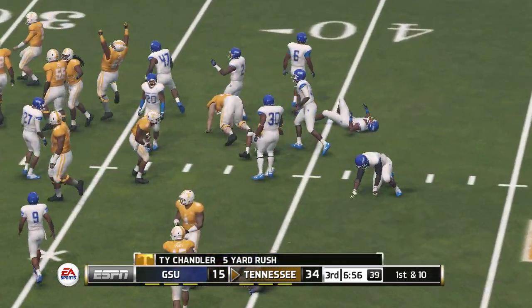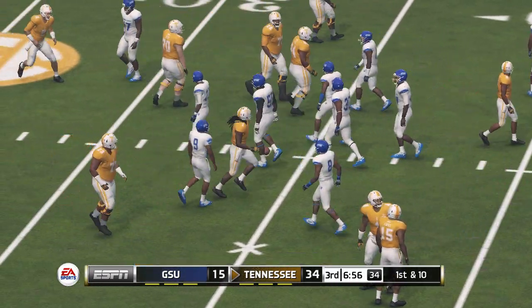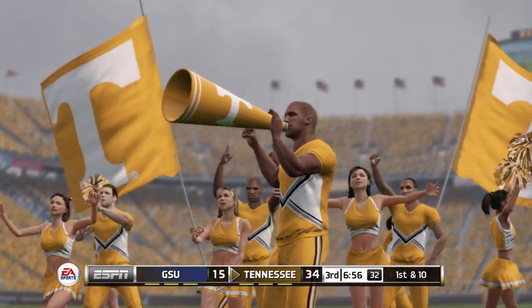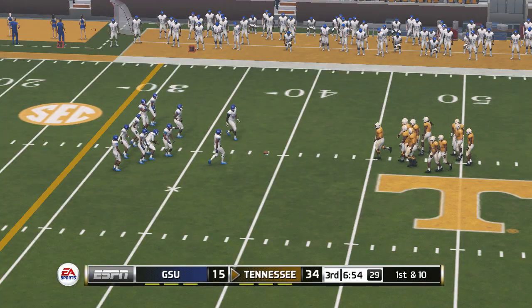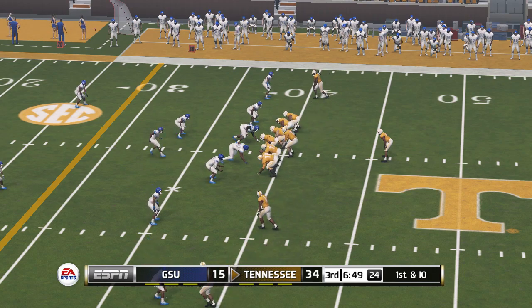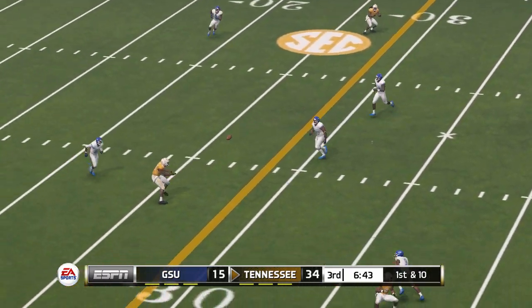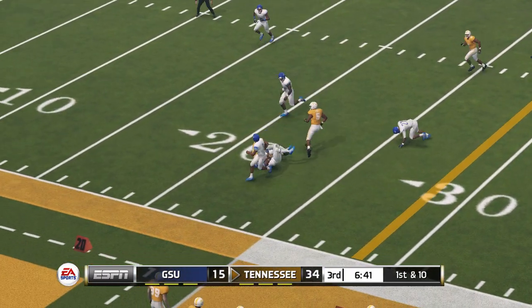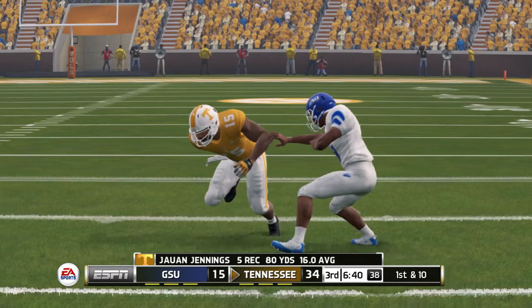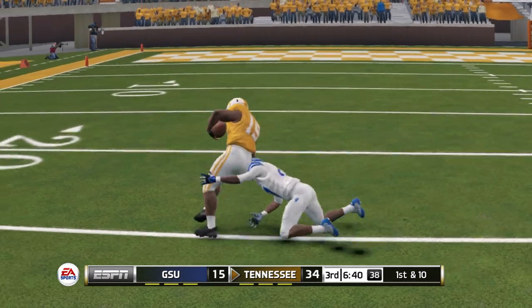Nice run up the middle. Bring him down around the 22-yard line. Guys, I really like what the offensive coordinator is doing here. Throwing it on first and second down will keep the defense guessing.